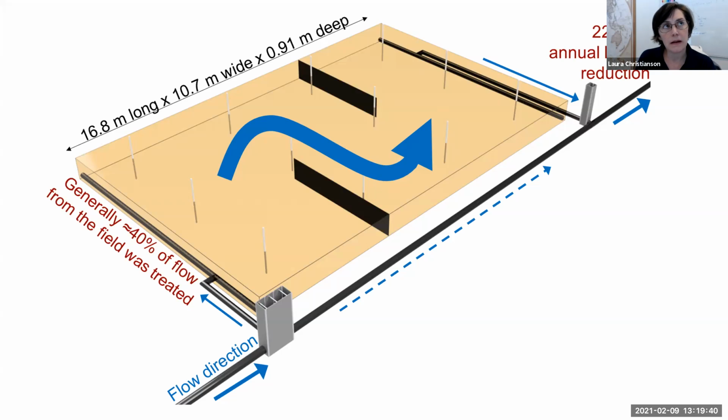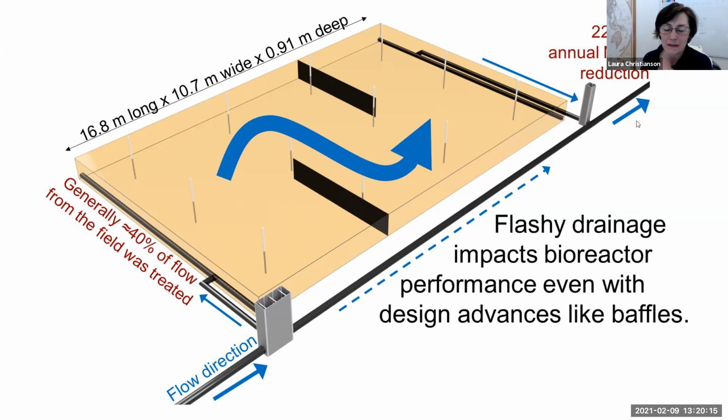So this was a little bit disappointing, but also not terrible news. Normal bioreactors that, for example, don't have baffles remove between 20 and 25% of the annual nitrogen that would otherwise go downstream. While we didn't necessarily improve or revolutionize how we do bioreactors with this bioreactor at the Dudley Smith farm, we were operating on par with what we expect bioreactors to do. So a little disappointing that we didn't revolutionize bioreactor technology, but it was still good news that we were cleaning nitrogen out of water like we expected.